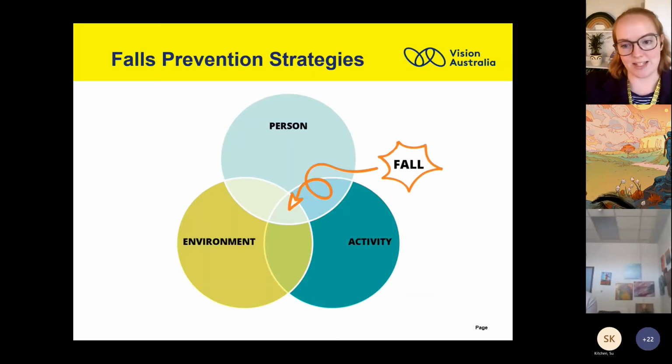So again, we're going to be looking at this model by injury matters, because I guess we understand falls as an interaction between the person, the environment and the activity. And so we can provide intervention in all three areas to then reduce the risk of falls for our clients.